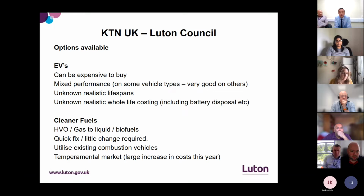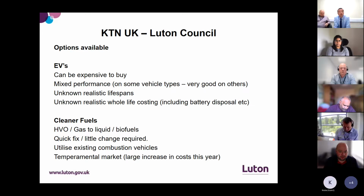Some are performing better than the diesel variants. They work better for the operation, but some are not quite there yet. We know that. We're not getting the range out of them, especially with weight on and things like that. Their realistic lifespans are unknown because not enough of us councils have been using these EVs across the whole of our fleet, putting them through their paces and using them as we require them to be used, to know realistically how long this equipment is going to last and are we going to get the desired lifespan out of it.